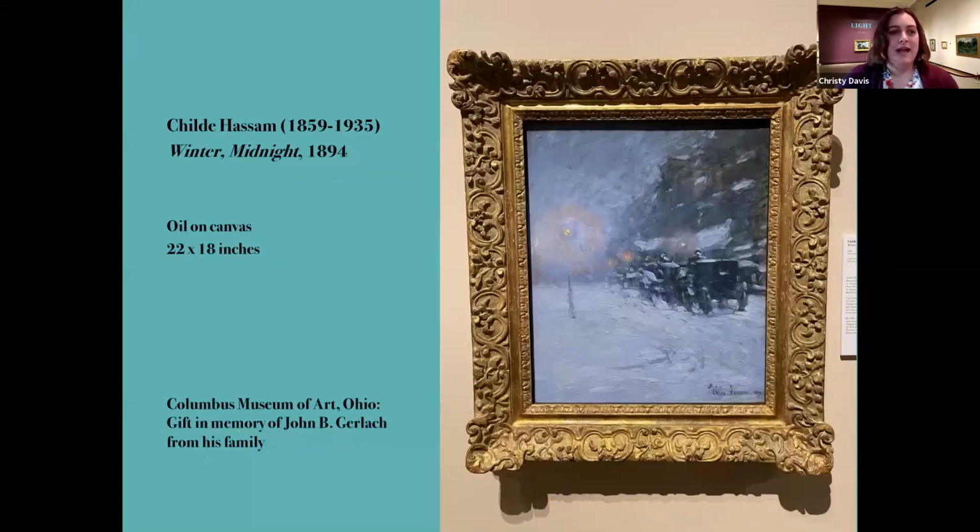This is another Childe Hassam piece. It's a stark difference. The other one was much lighter. This one is obviously at night, midnight. And it's a great depiction of a cityscape during a snowstorm.